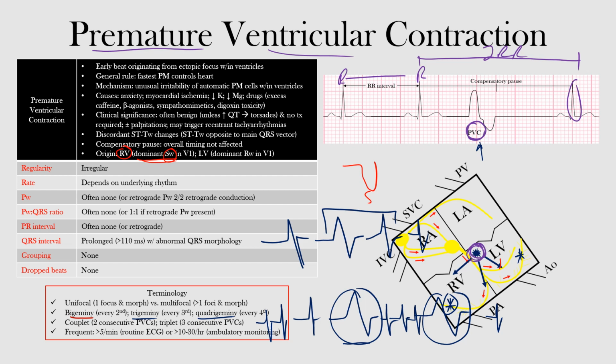All right, let's go through our chart here before we end. So PVCs are just early beats originating from an ectopic focus within the ventricles. The general rule we said is that the fastest pacemaker controls the heart, and in this case, we have a pacemaker within the ventricles that's outcompeting our sinus node or anything above it. And that's why it's coming about. The mechanism is usually a result of irritability of an automatic pacemaker, as we see here within the ventricles.